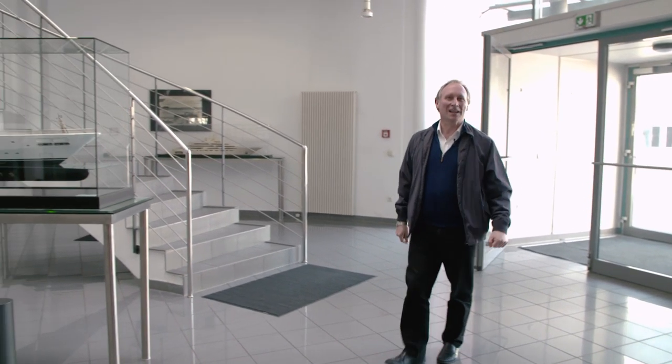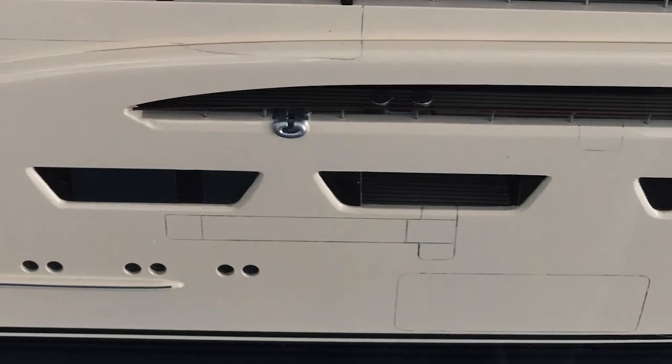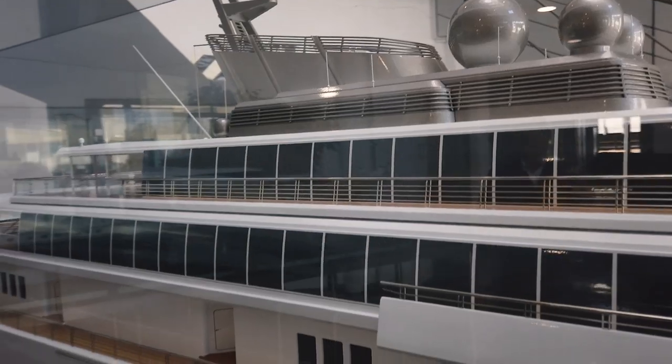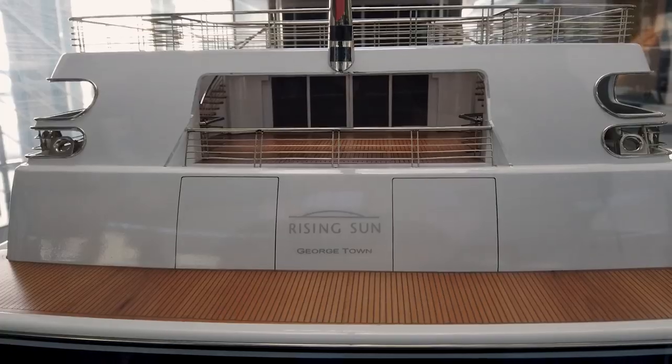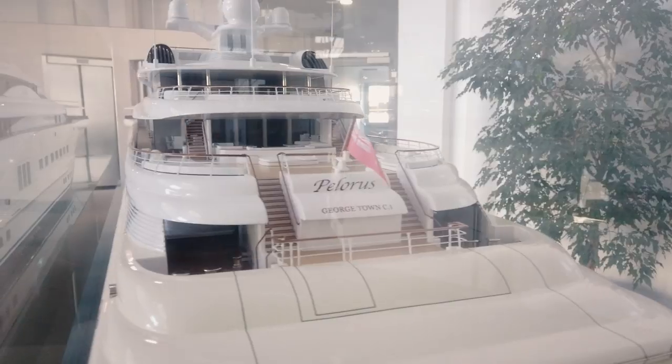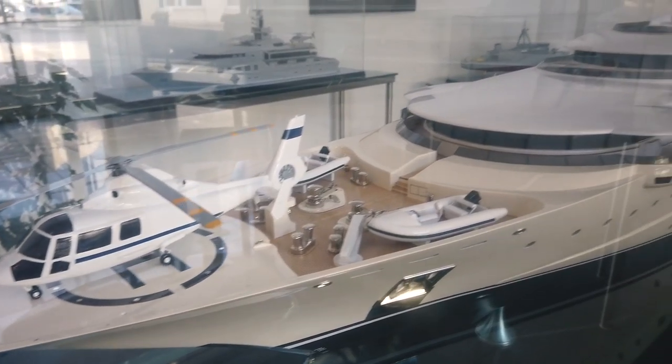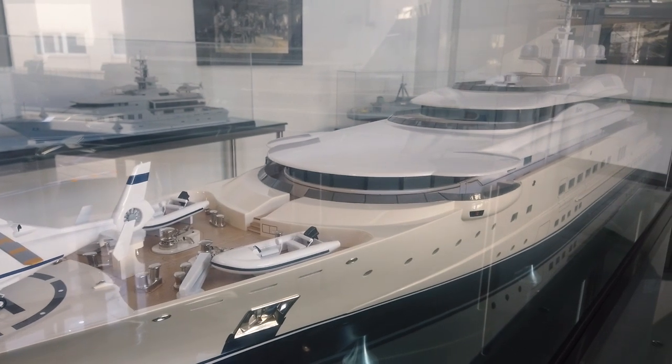Think of the name Lürssen and some of the largest superyachts in the world spring to mind. From Dilbar to Azam, and from Rising Sun to Project Shoe, the yachting world continues to gasp in amazement as each of these feats of design and engineering hits the waves.